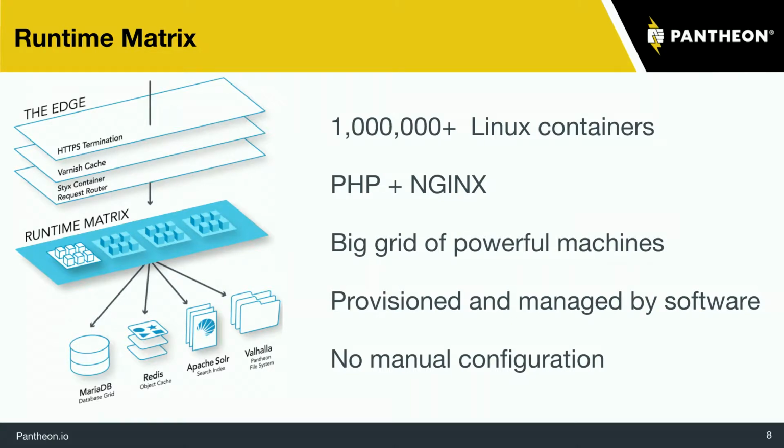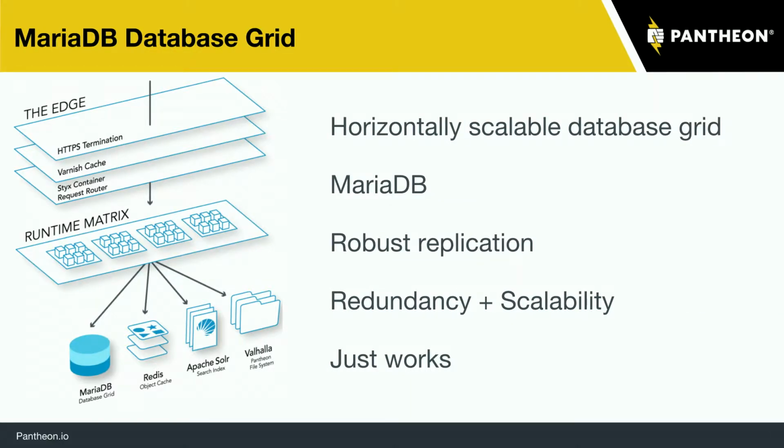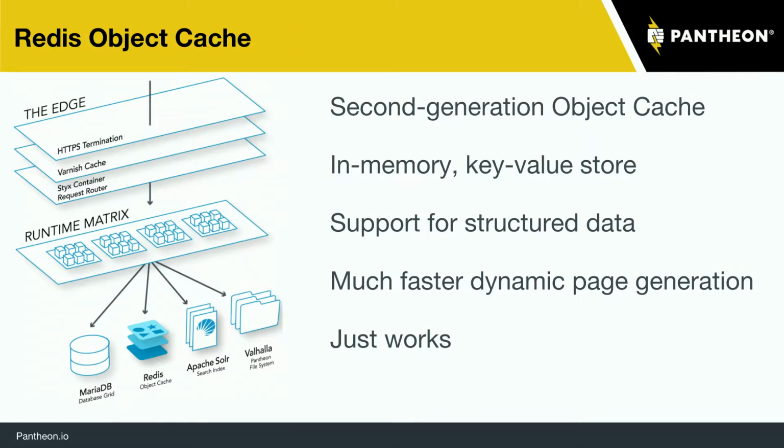So under that, connected to the Runtime Matrix, we also have MariaDB, which is our open source database solution, just like MySQL. We have it optimized for performance, and depending on the level that you're on, we also have redundancy in place. We have Redis, which is object cache. Object cache is ideal for logged in traffic. If you are not logged in, you're going to be hitting the edge, and that's the Varnish cache. If you are logged in, you're going to be routed to the Runtime Matrix. And if you're using Redis, it means that your logged in traffic is also going to be faster, because the database queries are able to be cached as well.